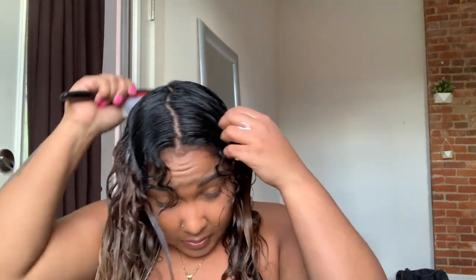I also like to just comb it through. I know it's kind of counterproductive to the scrunching, but it's definitely a habit. That way I make sure all parts of my hair get some. And then I just shake my roots out. Scrunch it one more time for the road. And then I will let it air dry. So this is my routine for today's wash day. And hopefully I will show you guys my results soon when this is done air drying.